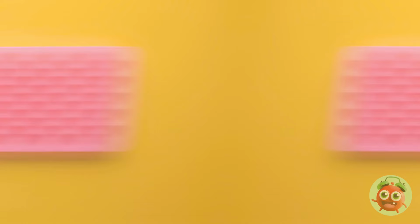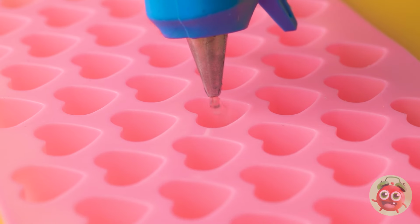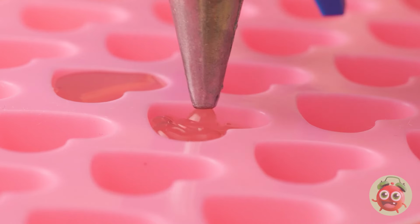I'll need this glue stick. It never lets me down. Just give me a moment. I'll use this heart mold. And add the glue to the hearts. I'll fill them all the way up. I want to fill the whole mold.